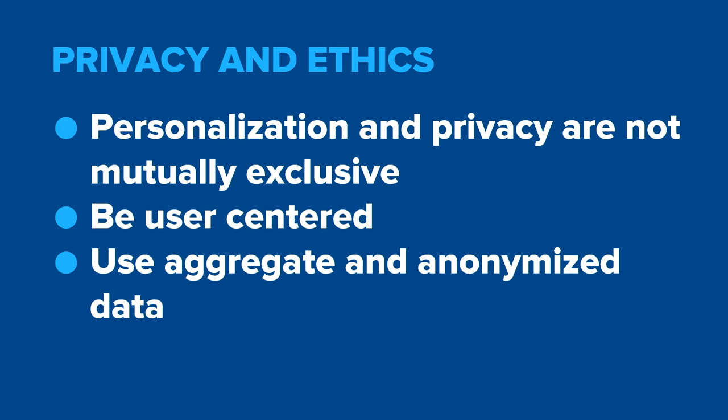There have been other sessions done, there are other resources, there's a lot of content out there already that has covered the privacy and ethical aspects of personalization. So we won't go into too much detail for that in this session, but all of those basically just boil down to make it user-centered. Let your users be the owners of their own data, let your users control their personalization journeys, right?